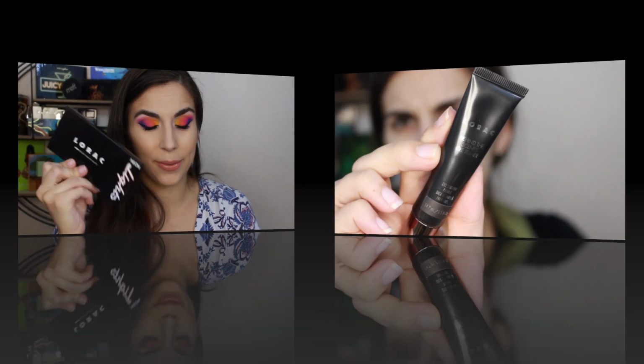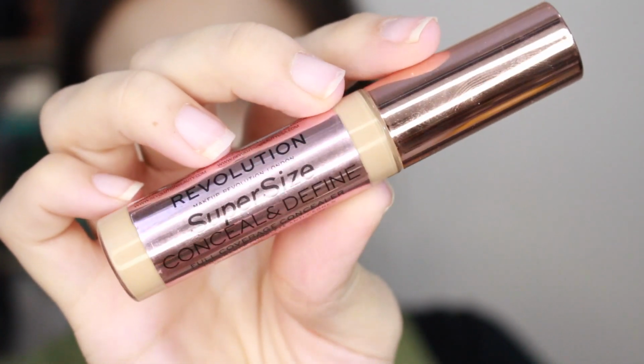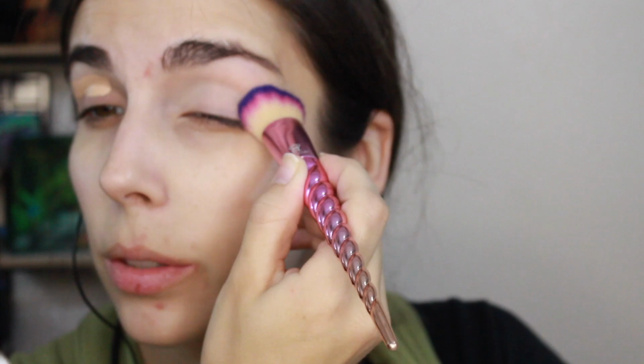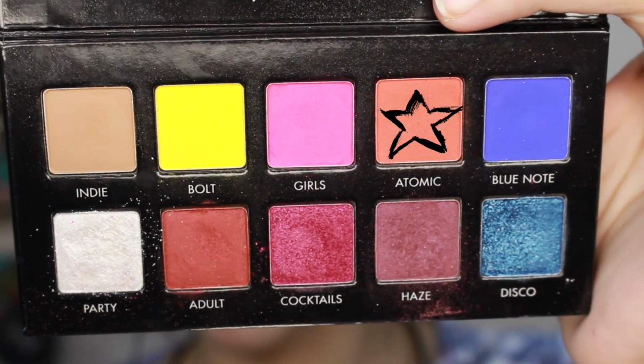It's the LORAC Pro Press Pigment Palette Neon Lights. Alright, so I'm just taking the LORAC Behind the Scenes Eyeshadow Primer and then the Makeup Revolution Conceal and Define Concealer, and I'm putting that on my lids and just blending it out, and that is going to be my base for this eye look. And then going into the Neon Lights palette, I'm taking the Atomic shade and I'm just blending that into my crease and building it up.